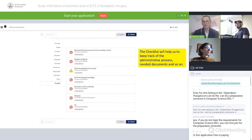And once you have submitted your application, there is also a checklist. This checklist is constantly updating as we are proceeding with the administration, as you are required to submit other documents or other translations. So basically, this checklist is really helpful because it is easy to track what is submitted and what has to be submitted again.